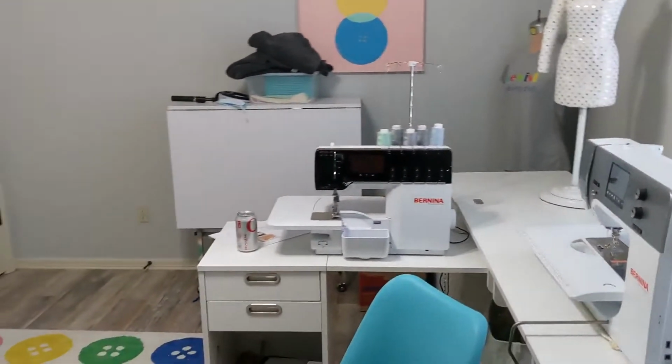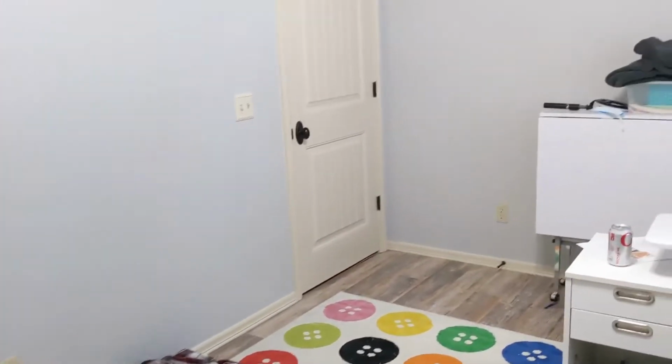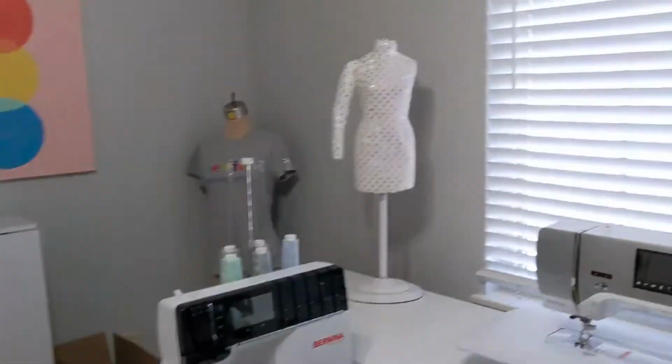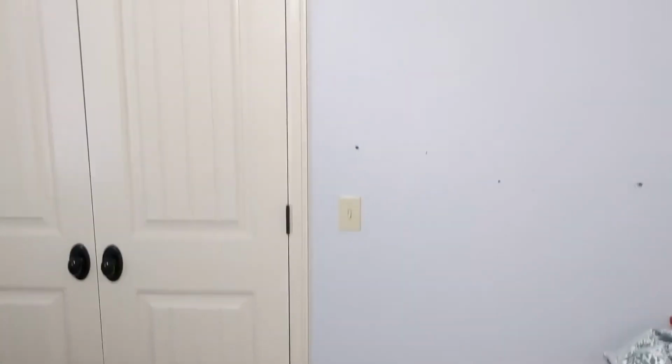It's a bit of a mess because we're really working on this in phases. So I'm going to try and get as much sewing as I can done before this wall comes down and I can't sew for a bit.